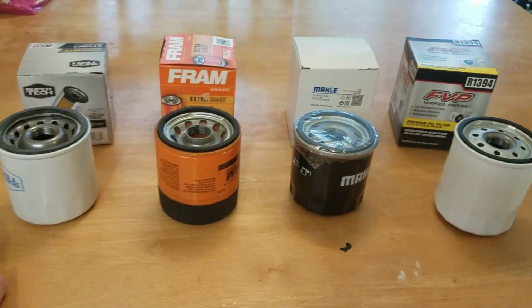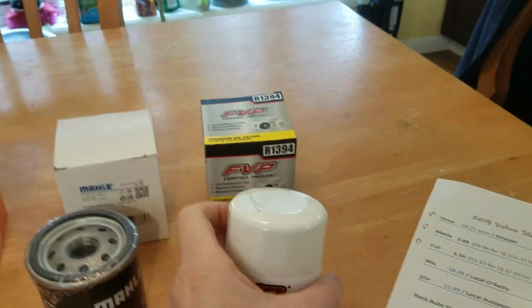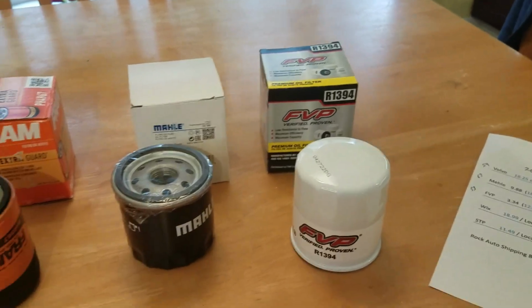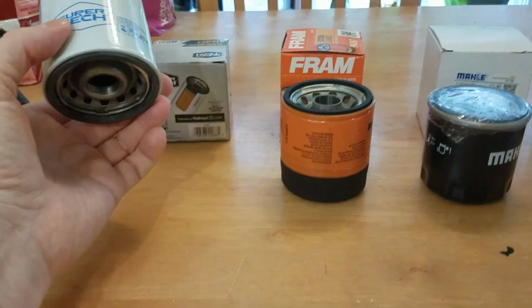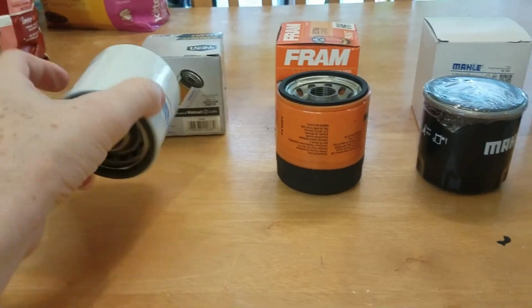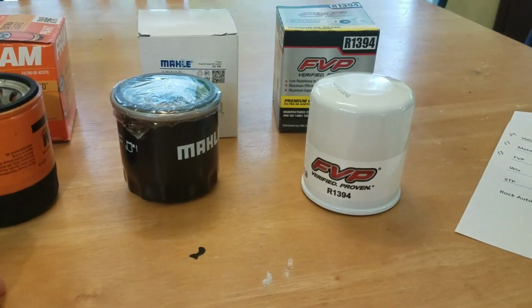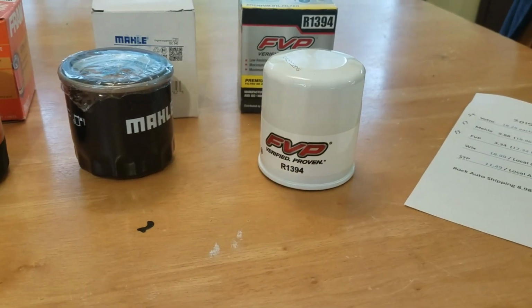These all look pretty good. So let me see if I can start taking some of these apart. I think I'm going to take the FVP apart. I don't know how many of these I'm going to actually take apart to take a look at them. I'm curious about all of them, to be honest, though. So let me see if I can find a fairly non-destructive way to take these apart, and we'll compare the insides.